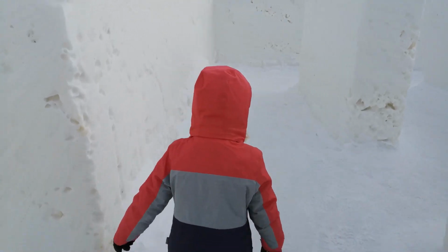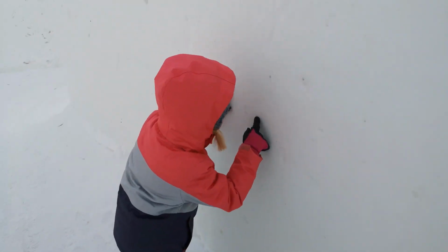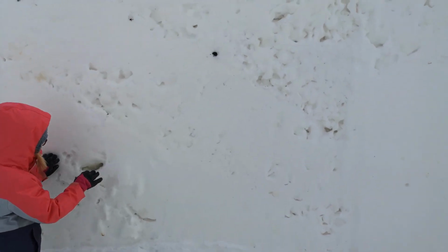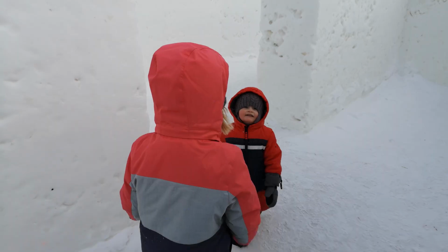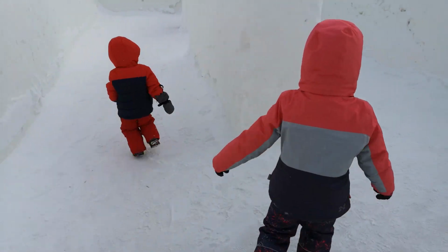Okay, so the next one we're looking for a dinosaur bone. Where's the bone, Polina? Not there? Over here? What is that? Oh no, this is something else. Is it there? Okay, we keep looking for dinosaur parts and also dinosaur eggs.